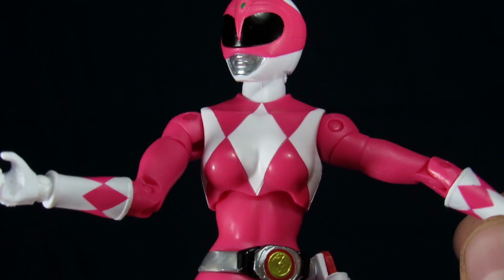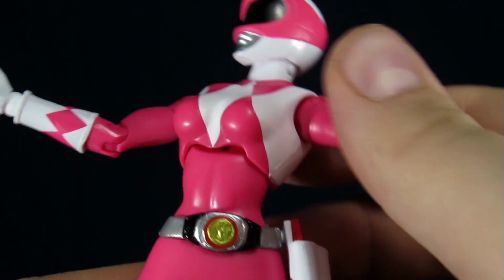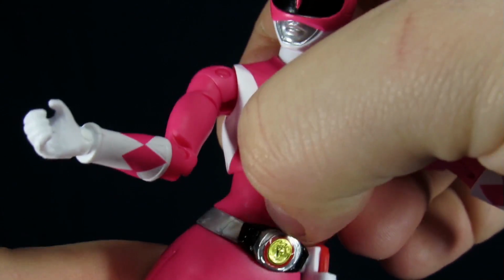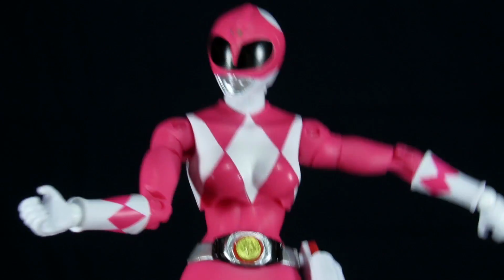But my Pink Ranger's waist is a little bit loose, so she could do a little bit of a dance for you guys. But anyways, her waist can rotate side to side as well. Can't rotate really all the way around for her, but still a crap ton of motion there, as you guys can see.